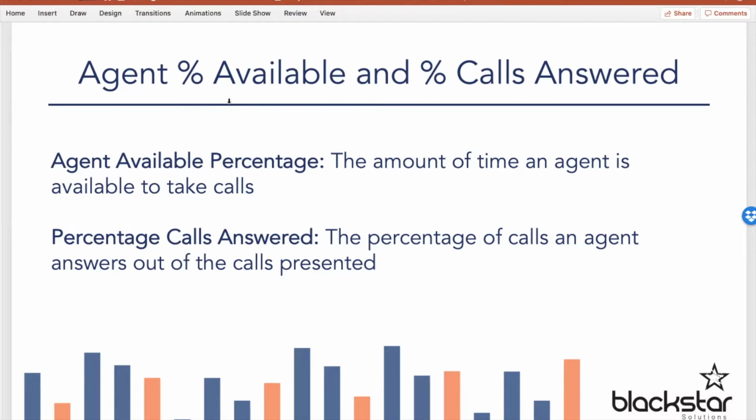This one's more about agent performance in terms of how they are using your system. There's two measurements here that we want to look at and balance against one another. The agent available percentage is the amount of time that an agent is available to take calls. That's also called idle time, another common industry term for it. Basically, it looks at, during let's say an 8-hour shift, what percentage of that time were they available to take calls? Meaning they weren't on a call and they weren't in some kind of break status or logged out or anything like that. So, what's their total percentage available time?